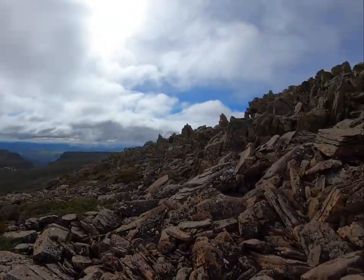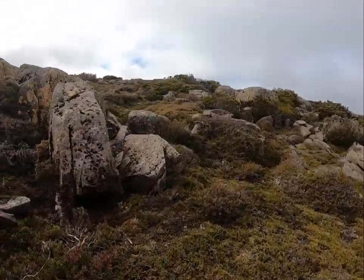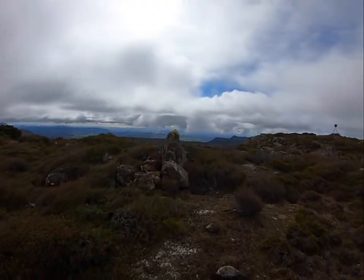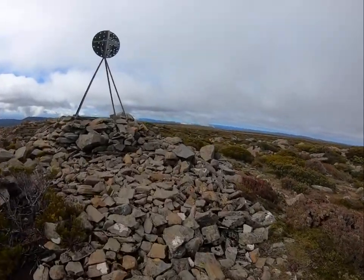So I'm pretty much near the summit of Ironstone Mountain, but I just wanted to capture that view to the left. Yeah, it's awesome here. Ironstone Mountain, 3.5 hours later from the car park. You beauty.